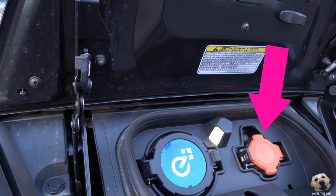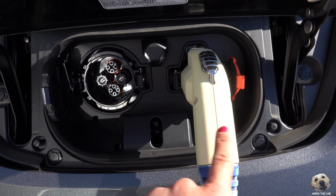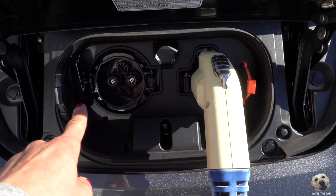Let me clarify. The smaller port, that's what you get for free at the Nissan dealership. It's kind of like what you'd use at home with your plug-in. Slow. Meanwhile, that other big port, fast. That's where you want to plug into.